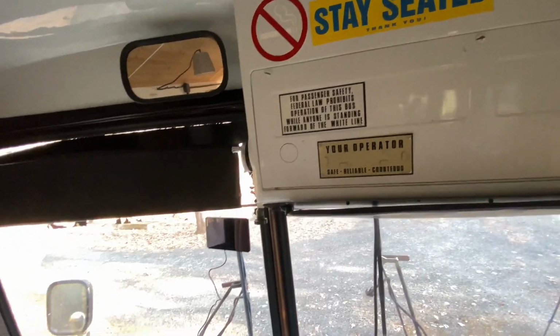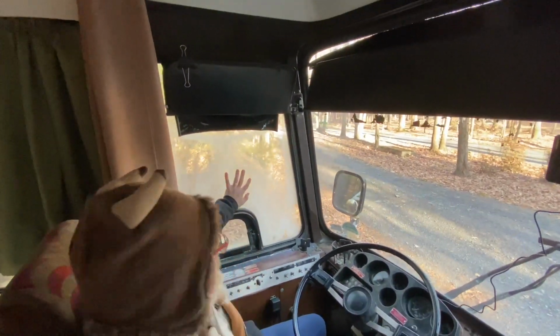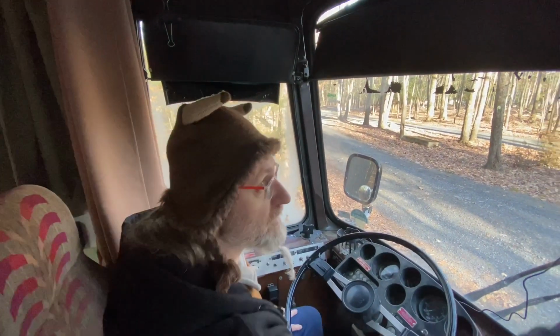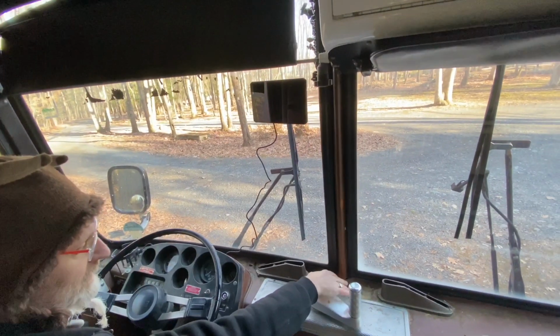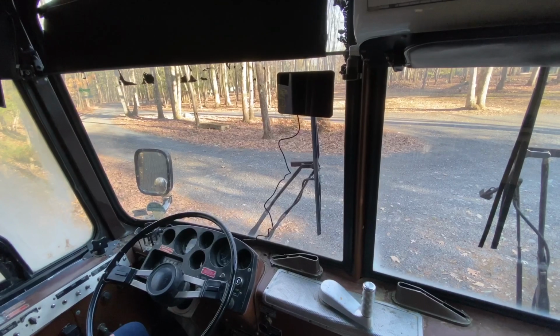And so we have work to do. This window, as you can see, has some problems. Double pane, leaking, front windshield sweep leaking. We had rain the other day, and we had a little water here. And yeah, a few things.